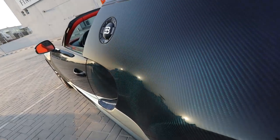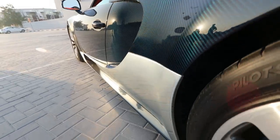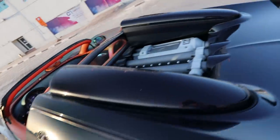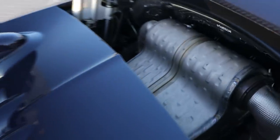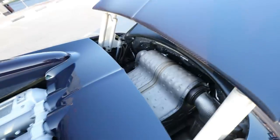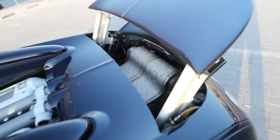Where's that blue carbon fiber? There it is. Exposed blue carbon fiber with polished chrome. We got that W16. We got four turbos, 1,001 horsepower, and look at that muffler. Could you imagine? I wonder, has anyone ever straight piped a Veyron? You'd lose so much weight there in the back end.